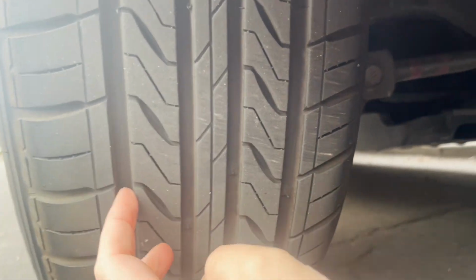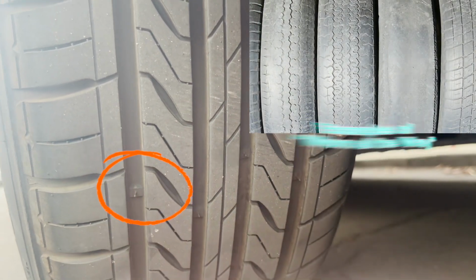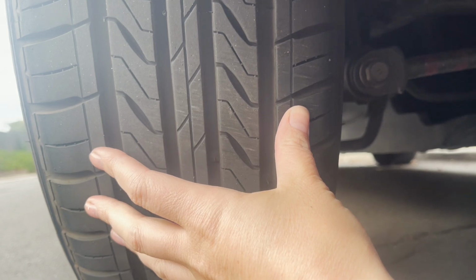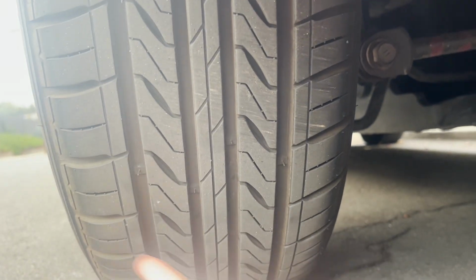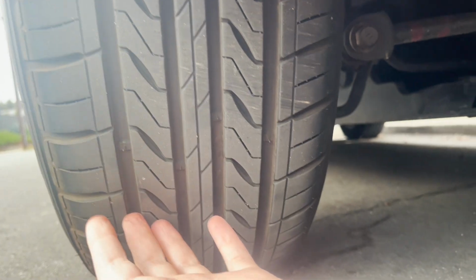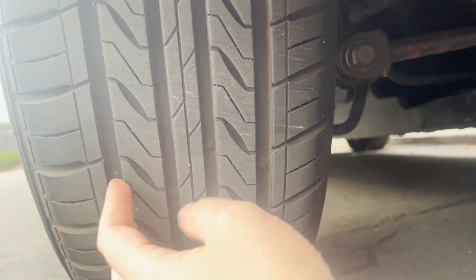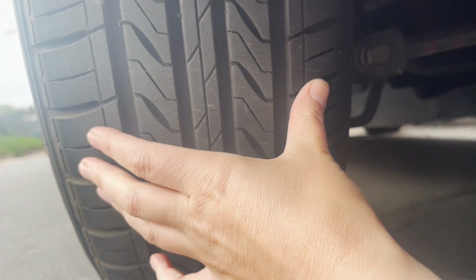Now, if your tire has worn all the way down to your wear indicators here, usually a tire shop will not repair it for you because they want you to replace the whole tire because it's already at its wear limit. But if you are in a pinch and you need to go to an automotive repair shop, a lot of times somebody will plug it for you for between $10 and $20. But again, it has to be within that serviceable area.